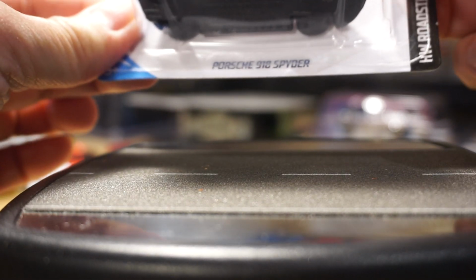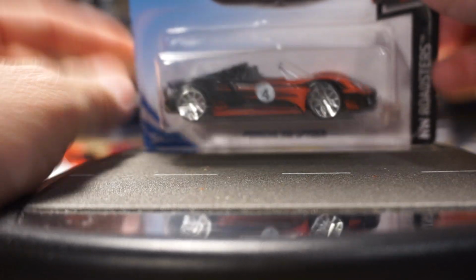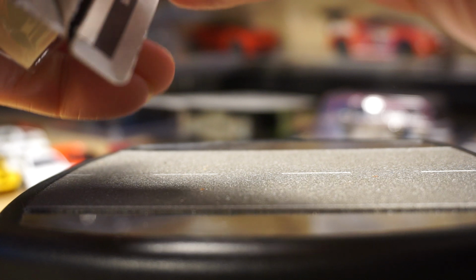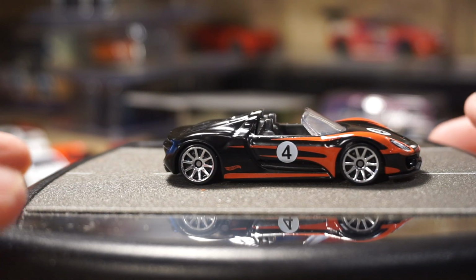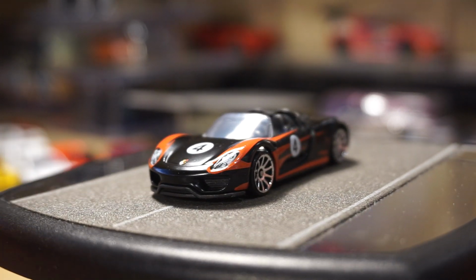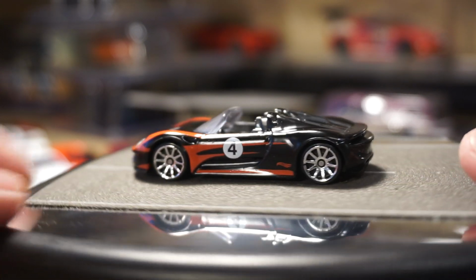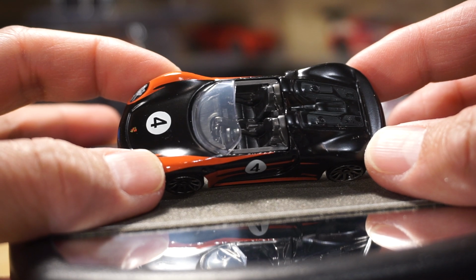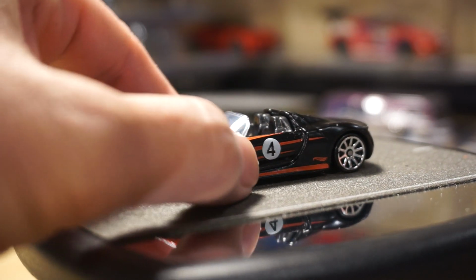Next we have a new recolor, Porsche 918 Spider, in the black and red deco. Looking at my case, I don't think we've seen anything like this one before. I have to move some stuff around. I'm running out of space in my Porsche case, but there it is. This one looks really good too. I think they did a nice job on this one, actually. I'd like to see a Golf version of this casting.